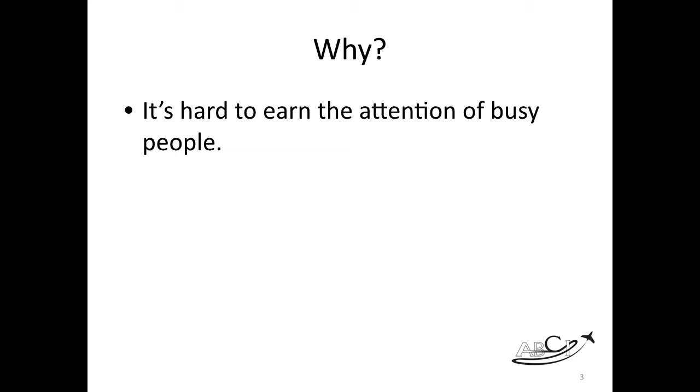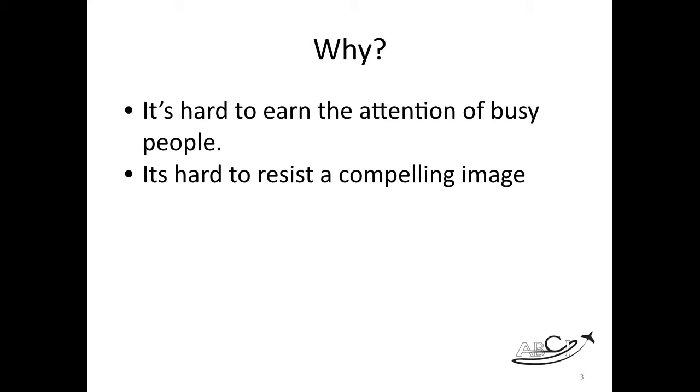Okay, so why is this important? Says John. Okay. We talked last week, and in addition to this week, it's really hard to earn the attention of busy people, right? You agree with that? Yeah, if they're really busy. Okay. It is hard to resist a compelling image. Do you agree with that?